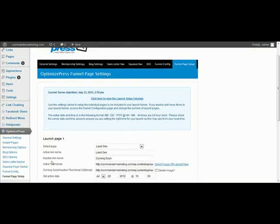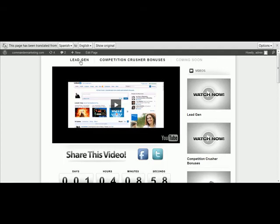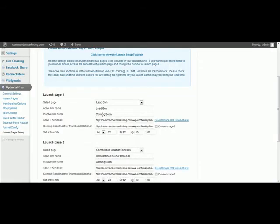The funnel page setup, you're going to have to work on that too, based on how many pages you set for launch. You want to set which page it is, what the actual link name is. So you can see that's active, it says lead gen. If it's not active, what do you want it to say? Do you want it to say coming soon or what? When do you want the time release content to hit?